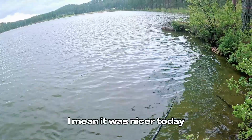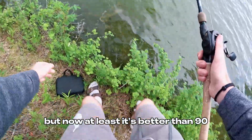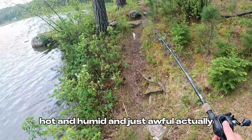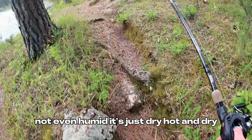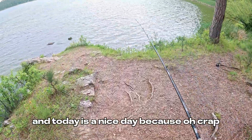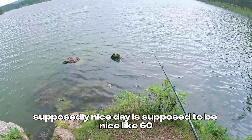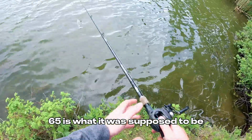It was nicer today, I'll tell you that much, but now at least it's better than 90, because South Dakota has been 90s, hot and humid and just awful. Actually, not even humid, it's just hot and dry. And today is supposedly a nice day. It's supposed to be nice, like 60, 65.